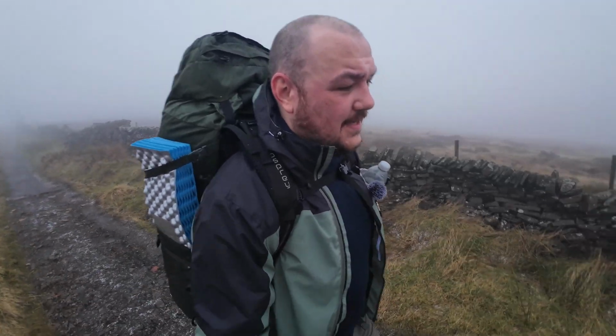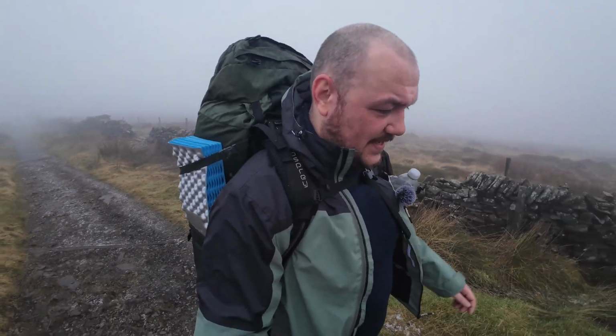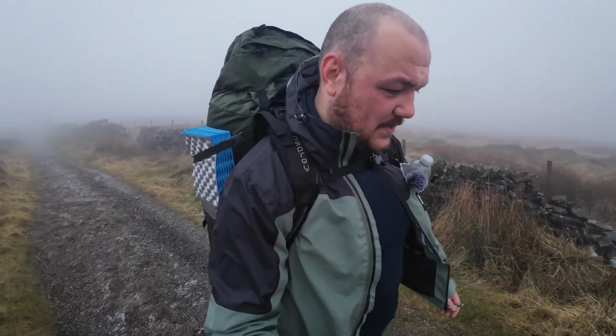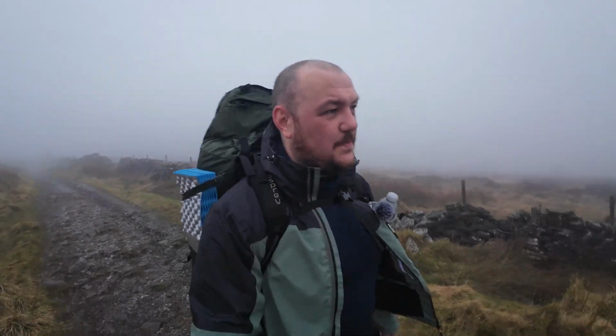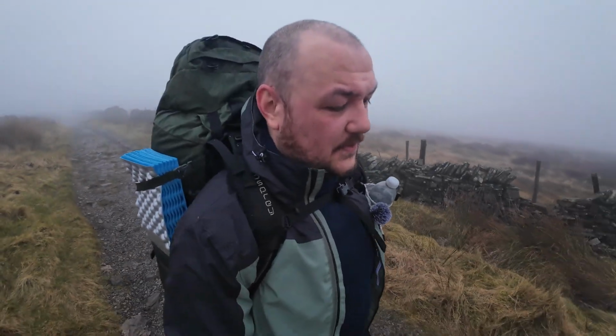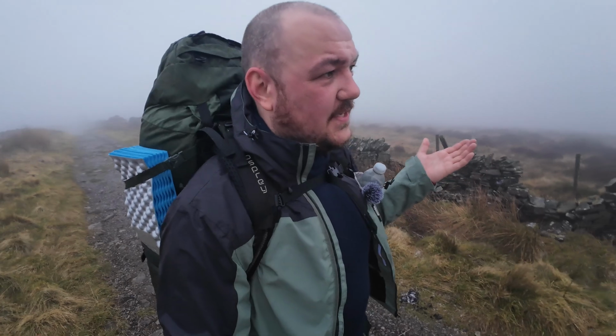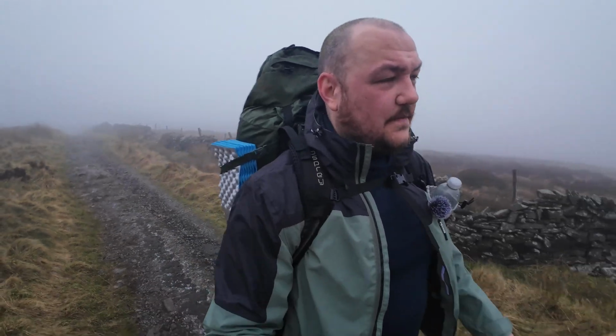Getting inside it, having a brew and listening to the sound of this hail on the tent, all being well. Obviously minor concern, like I mentioned earlier on, it's an inner-first pitch tent. So, I mean, this hail will be fine. It won't wet the inner too much. It'll be fine. But that is the concern with an inner-first pitch, obviously.